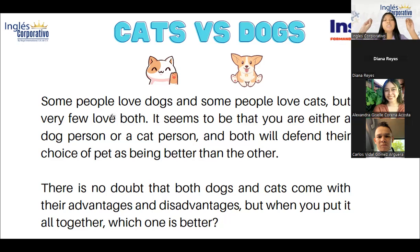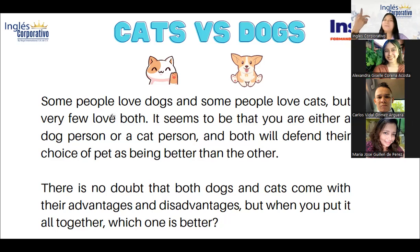There is no doubt that both dogs and cats come with their advantages and disadvantages. Dice que ambos vienen con ventajas y desventajas, por supuesto. But when you put it all together, which one is better? Pero cuando se trata de ellos dos, ¿cuál es el mejor? Para usted, guys, ¿cuál es el mejor? Cat or dog? Dog. Okay, dog. Cat, dog. Okay, you see? Cada quien, ¿verdad? Tiene como yo, mejor, dogs, right? Cats, y así.